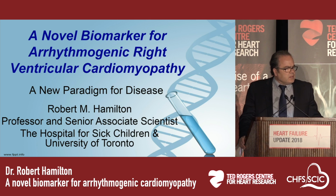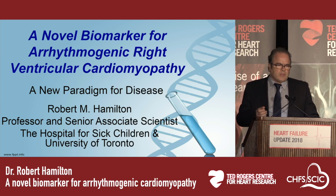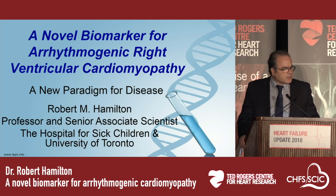And why is that? The right ventricle, as many of you know as adult cardiologists over the decades, has sort of been an afterthought, and most of our focus of clinical investigation has been focused on the left ventricle. And the arrhythmogenic right ventricular cardiomyopathy is a significant contributor to sudden death, which is the second largest cause of death, second behind only all cancers.